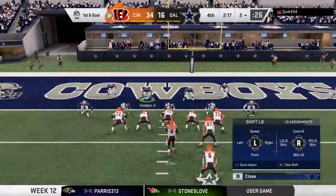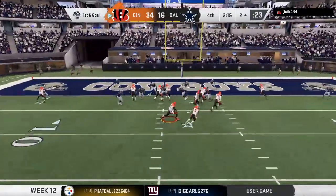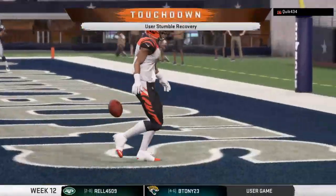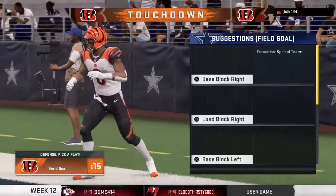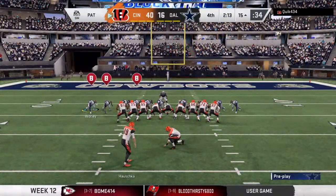After the big play, a chance to finish now on first and goal. They'll toss it to Coleman, and he bowls his way into the end zone for a Bengal touchdown, taking it in from 2 yards out. Now the Bengals widen their lead.